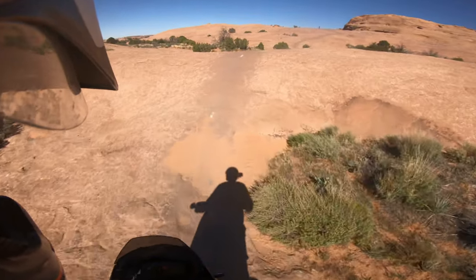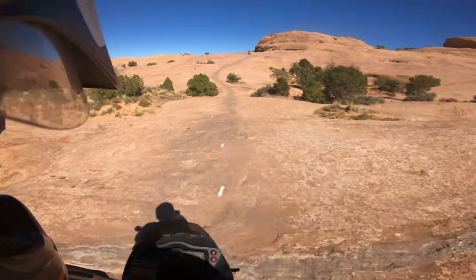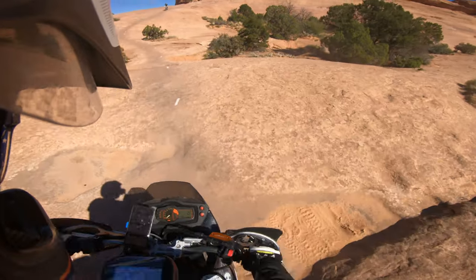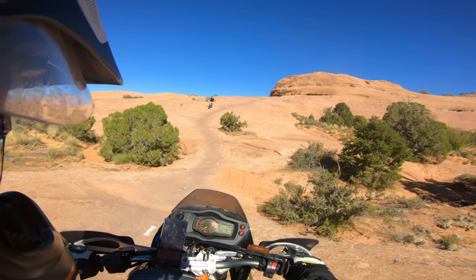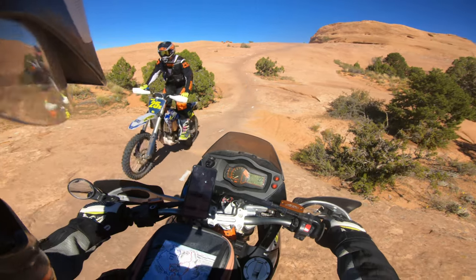So big change of scenery, terrain, everything. We're from Michigan, dirt, trees, woods, no major elevation like this. You get hill climbs, but nothing wild. And so we were just in awe the whole time. We loved it. The views were crazy and just awesome riding trip. So here we go. We'll get into Slickrock here.